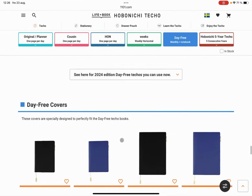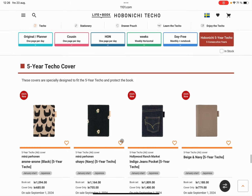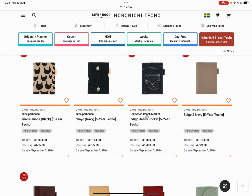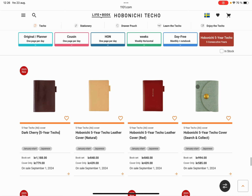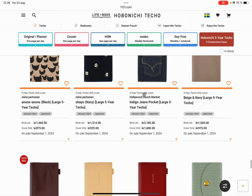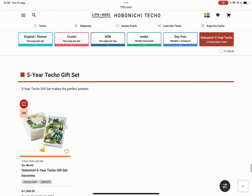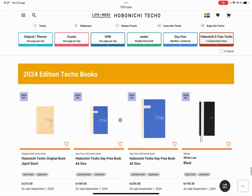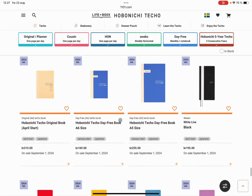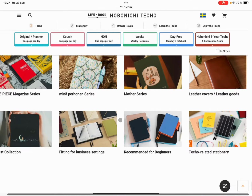And these are the Tomoe River day free. I am not going for day free, so I'm not gonna look into that much. The 5 year. Oh, they had this. This was cute. This was nice. I don't have any 5 year books, so I will not like that one. I will not buy any of these. Oh, this just gives me some Moomin vibes. Okay. Don't need to look at this. This is the 2024. Okay.